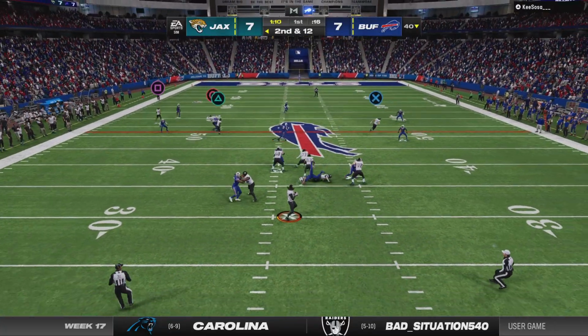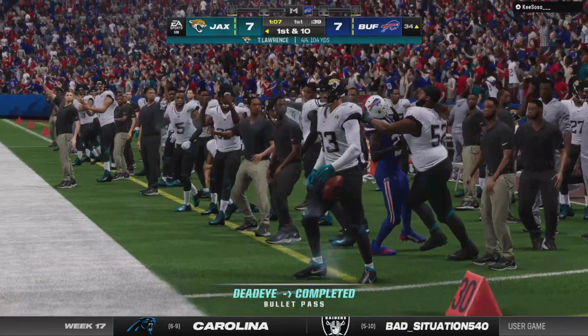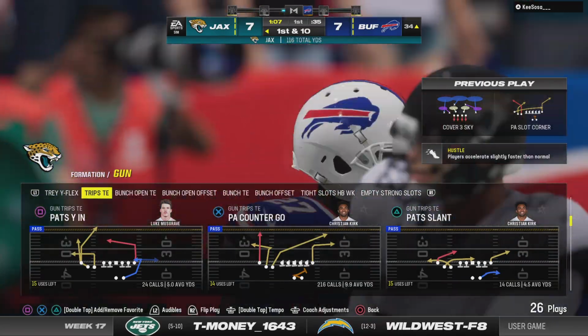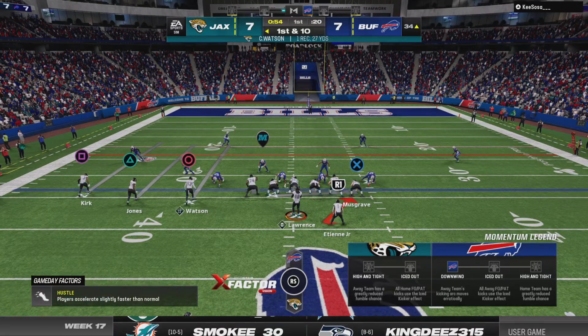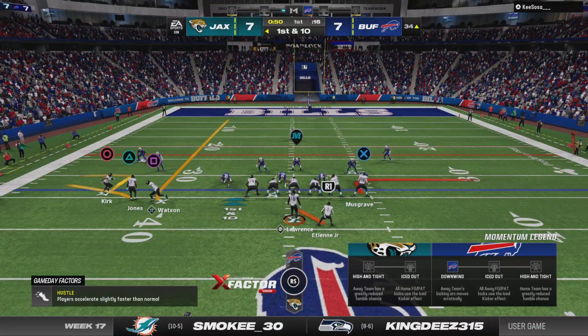They go play action with Lawrence. Toward the sideline, and look at that catch. Dragging the toes, and that's going to be a first down. Well done. That'll be marked as a 27-yard pickup. So first and 10 now in Buffalo territory at the 34.